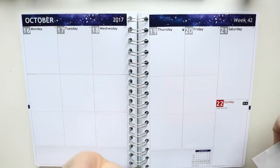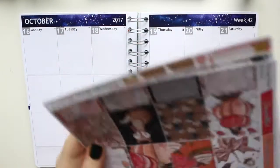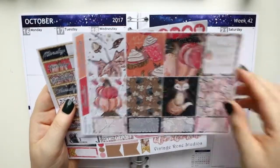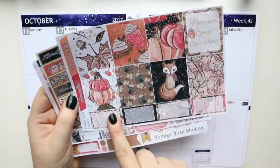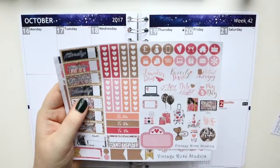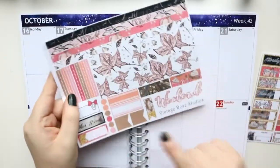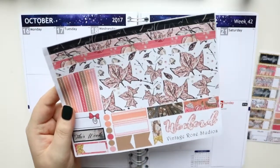This week I am planning from the week of the 16th to the 22nd, and I'm going to be using this mini kit from VintageRoseStudios, and this is called Pumpkin Spice. So here's all the full boxes and half boxes with the cancelled and rescheduled label, your functional sheet with your date covers, and then your washi and some flags and some more labels.